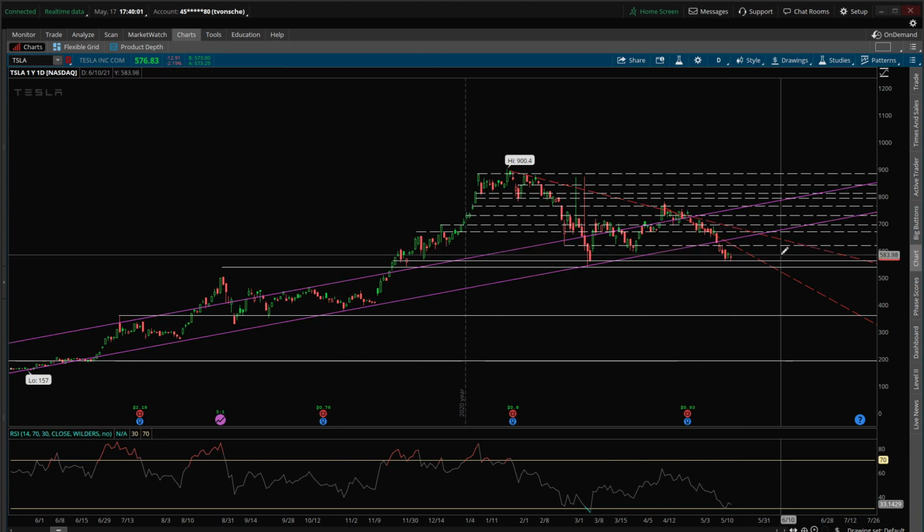So what I'm looking at now is certainly this next level below, and today, as we'll see in a moment, we bounced off of this level here, this 560 level, and I'm expecting now that we'll probably fall a little bit lower, especially if this drop continues. Both indexes were red again today. They're supposed to turn around this week, but we'll see.